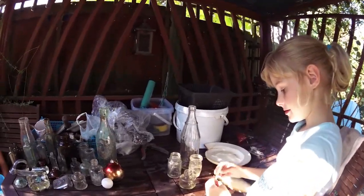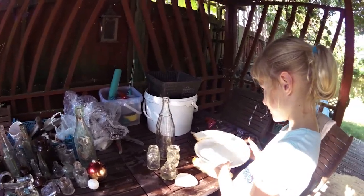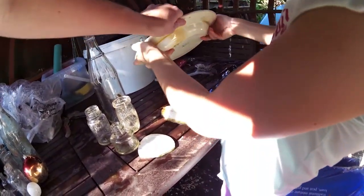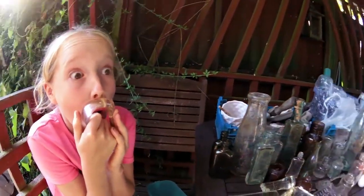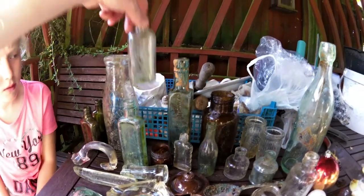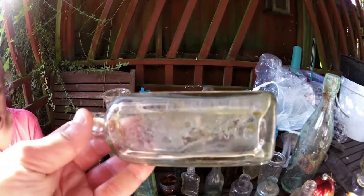Does the plate have anything on the back of it? The big plate? Yeah. Watch the water doesn't go on you, Jen. You can tip it that way so the water goes away from you. What does it say? Doulton, England. Well, no, this was last time. My favourite is the lung tonic. I know Nicola often finds these lung tonic ones, and we found one.